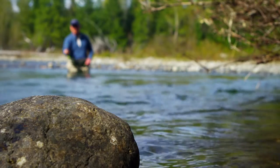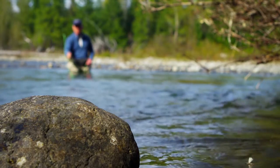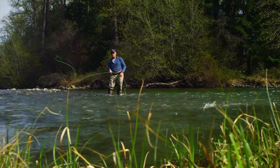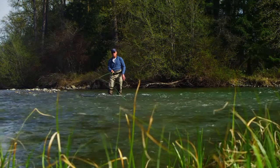Accuracy has always been the most important part of delivering a fly. You've got a particular spot, a rock or a rise or an edge of a stream or under a bush that you want to put the fly.